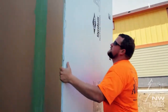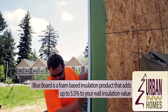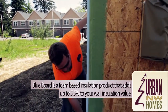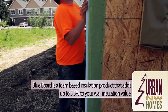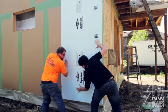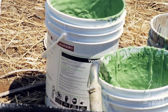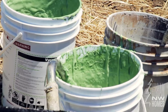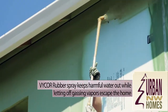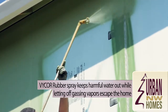Blueboard is another type of exterior insulation. This can be applied to your house and increase the wall insulation with an added R5.5, which takes the house way to the next level in energy savings. But to truly seal a home, an acrylic water-based product can be added to the exterior of the home that is called Vicor. This is a barrier that keeps the cold air and water completely sealed out of the home.